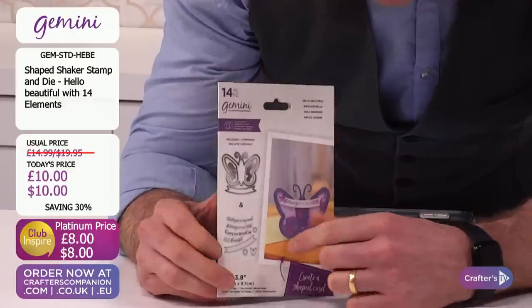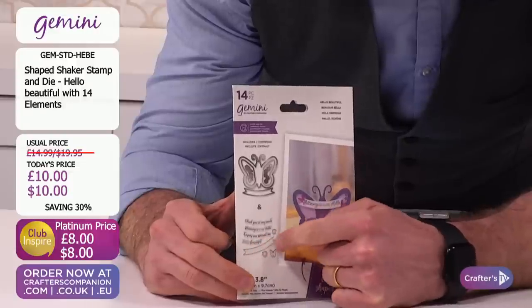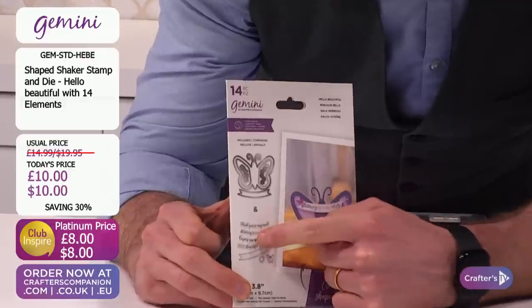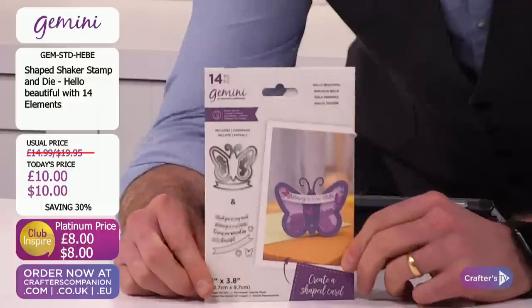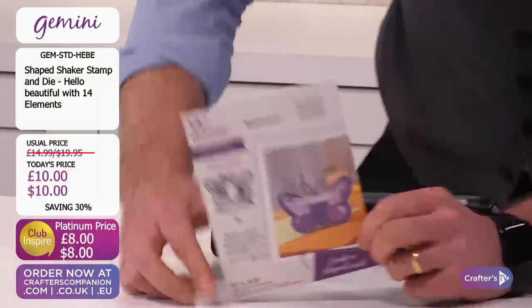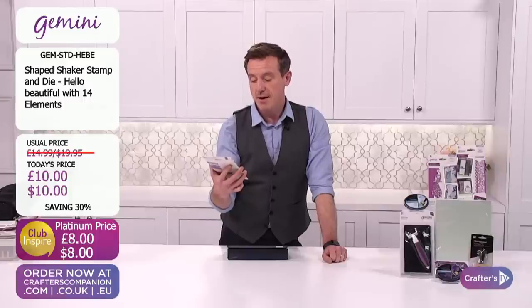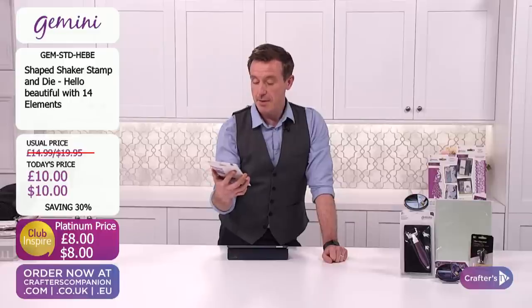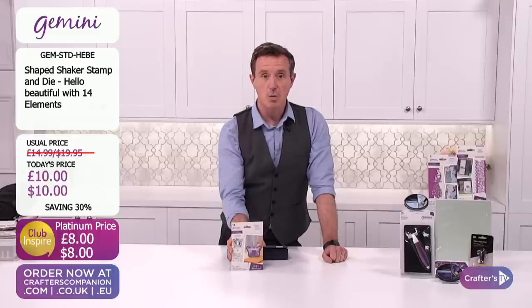Really super cute for the fact as well that not only do you get the stamps and the dies, but you get the little banner there as well, your little die banner, and then you can pop in some of the sentiments that you got with this collection. I'll try and read those. I can't, they're not on the back. I'll have to do it up here. They say, thank you so very much, fluttering by to say hello. Enjoy your special day, and hello, beautiful. Really, really stunning, creating that shape card with ease.